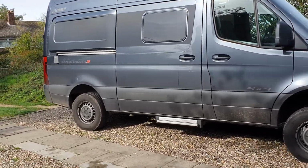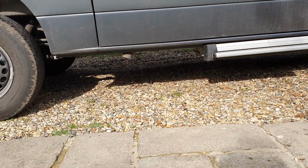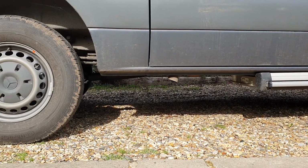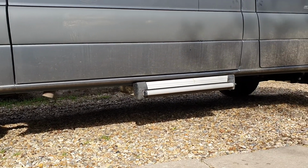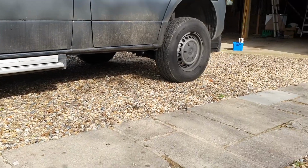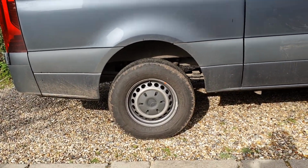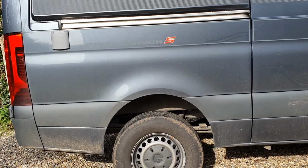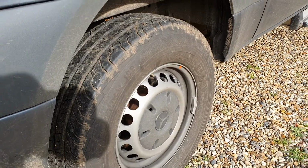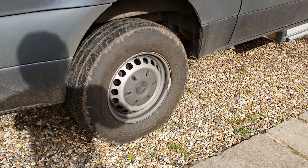Outside, what can I tell you? Ground clearance is pretty good. It's not what you'd expect on a full-on 4x4, but it's not bad ground clearance. The electric step is probably the lowest point, but for most stuff it's going to be good, short of hardcore off-roading. Comes with these tyres, which I will change. We'll probably get some nice Goodrich all-terrain tyres on some nicer rims sometime soon.